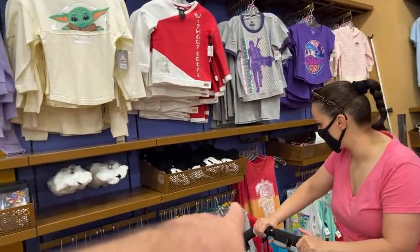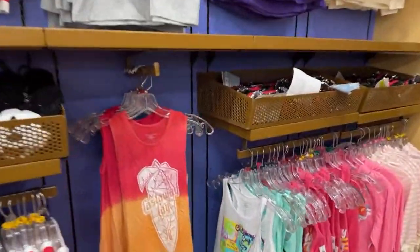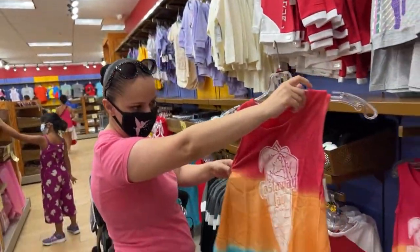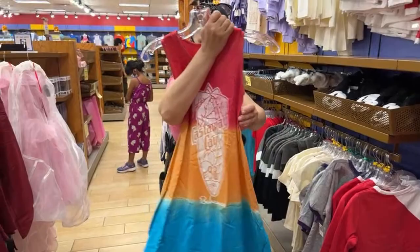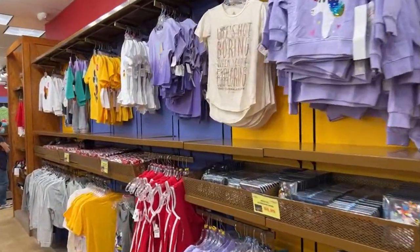There's a little Castaway Cay top, honey. See? To wear over your swimsuit. Is that an adult size? No, this is youth size. Will it fit you though? Yeah, I was going to say, to wear over a swimsuit. I'm so excited to go to Castaway Cay. I can't wait. Never seen it.